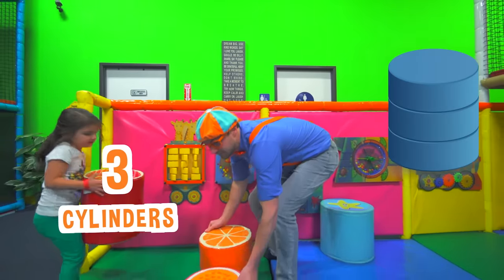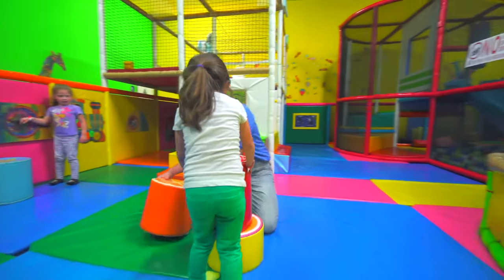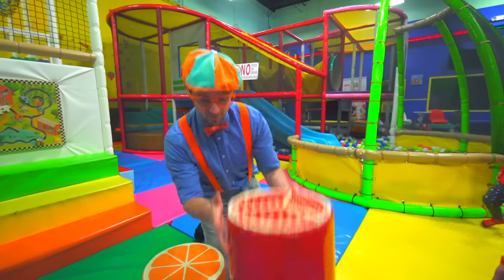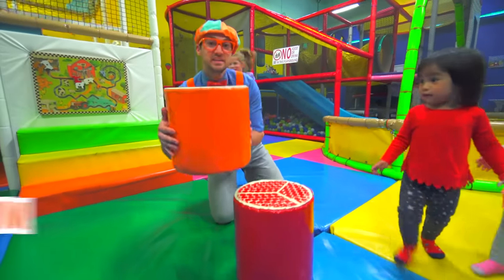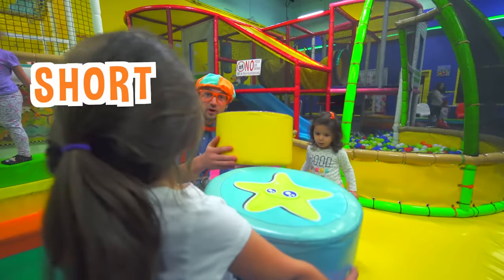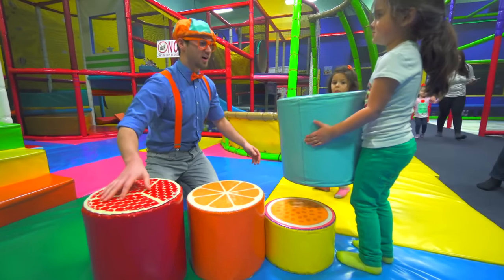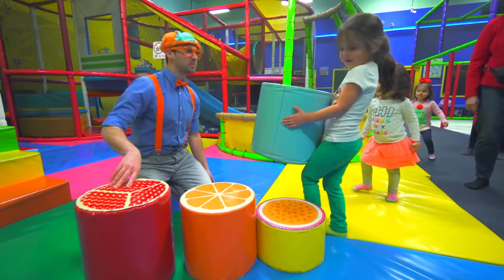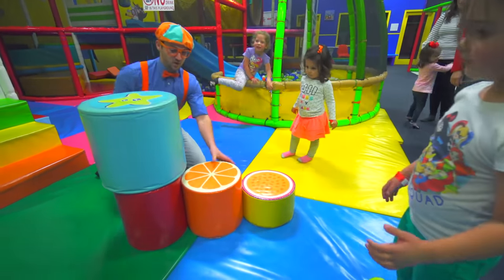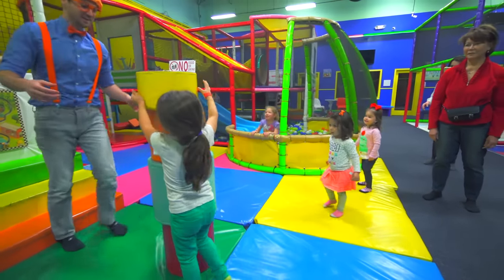Looks like we have three cylinders. Okay, wait. One is really tall. Yeah, this is tall. This one is medium. And this one is short. Look at that. Whoa, that's so big. You're so strong. You want to set it down somewhere? Whoa. That is heavy. Look, watch this. Look at Blippi. Whoa. Look at this. Good job.